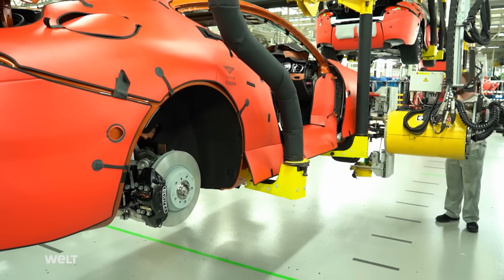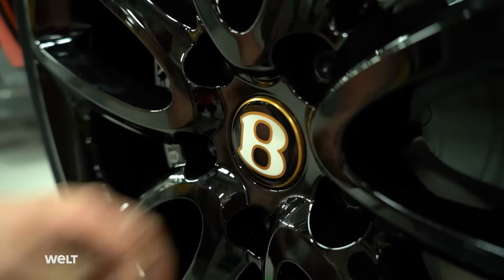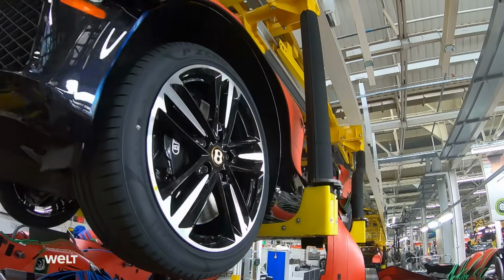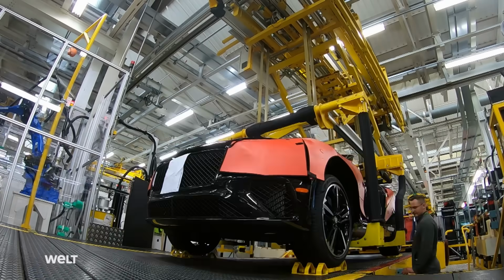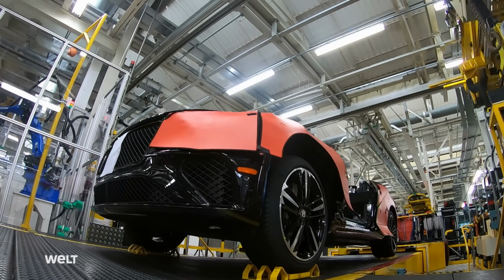During the final work on and in the vehicle, it's crucial to protect the exquisite body shell. That's why the entire vehicle is covered with thick leather mats. These prevent the expensive paintwork from being scratched.